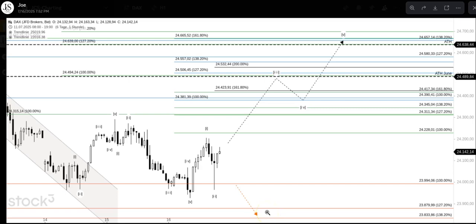That was our DAX update. Hourly chart from Wednesday the 16th. We were going for an initial impulse to retest that June all-time high, and we were focusing on 24,381 to run higher within that blue sequence.